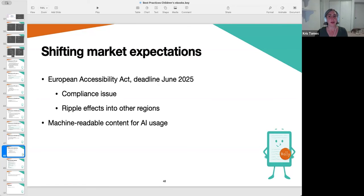Okay. So now we're going to kind of conclude here. The biggest shift I am seeing right now is accessibility. Surprise, surprise, everyone, right? The European Accessibility Act's deadline is just a year away in June 2025. This has heightened the priority of accessibility for a lot of publishers, shifting from a nice to have to a compliance issue. The EAA is also having a domino effect in other countries and regions, such as the US and Canada, where publishers want to be able to sell the same ebook into every region.